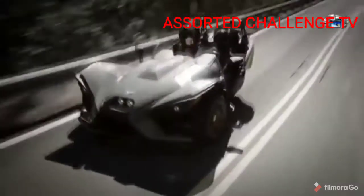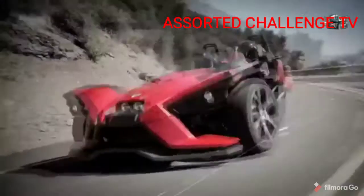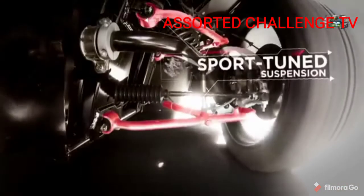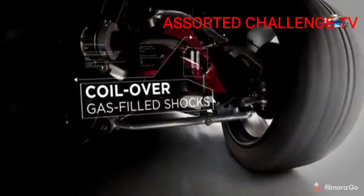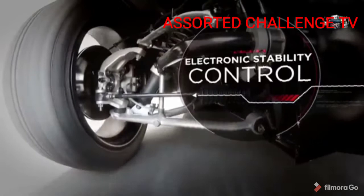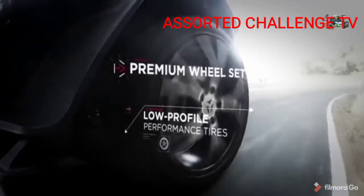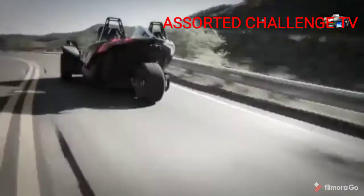Ever rip a turn near 1G? Don't even know what 1G is? Doesn't matter. Just know these three things: ultra-wide stance, optimized weight distribution, and sport-tuned. As in sport-tuned double wishbone suspension with coil-over gas-filled shocks and a sway bar. Then, add electronic stability control, power-assisted steering, and ABS brakes. Set it all on Slingshot's own low-profile tires, wrapped around some aluminum-forged wheels. Just hook it up once. You'll want to charge every corner.